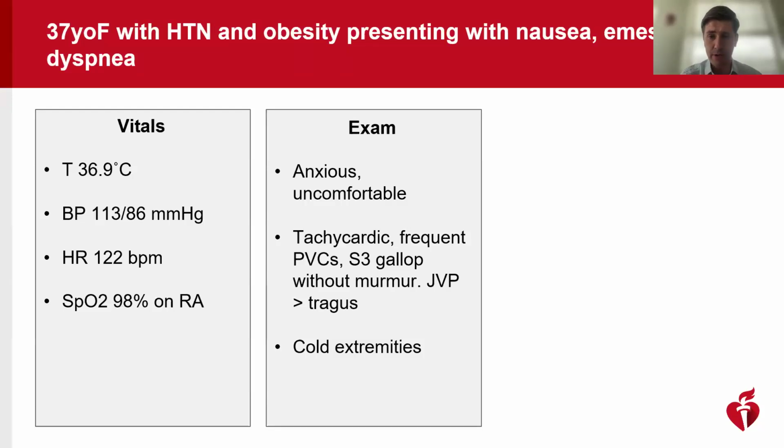In the emergency department, here's her initial evaluation. She's afebrile. Her blood pressure is 113/86 millimeters of mercury. Her heart rate is newly tachycardic at 122 beats per minute, and she's saturating well in room air. On exam, she's anxious, she's unwell appearing, she's uncomfortable, really kind of moving around in bed. Her cardiac exam discloses tachycardia, frequent PVCs on the monitor, along with an S3 gallop, no appreciable murmur, and her neck veins are quite distended. And she's found to be cold on exam, both distally and proximally over her thighs.